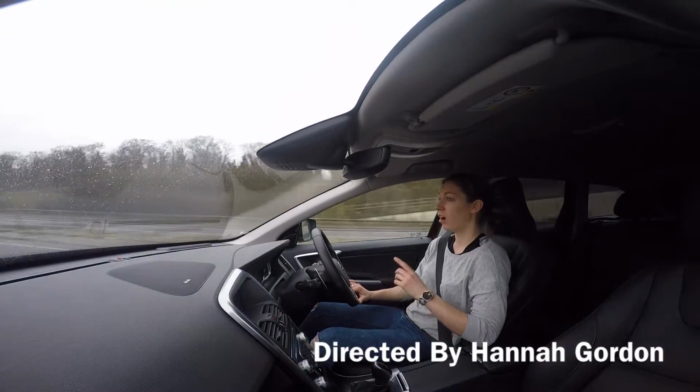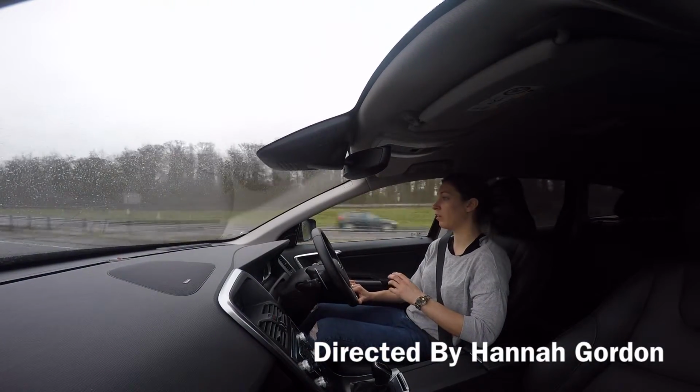I'm going to be sad to hand back the XC60 because I personally don't actually want to give it back. It has been a superb vehicle this week.